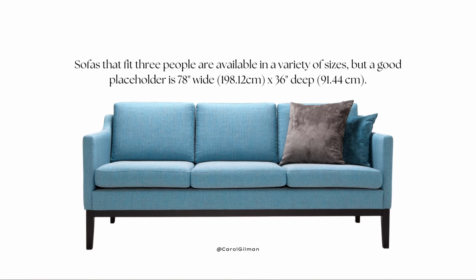So after you have some ideas of where you may place your sofa, maybe it's one spot in front of the window, or maybe you have two different options, one in front of a wall or one out in the room. Then I want you just to keep in mind a standard size sofa and to use that as a placeholder to see what size will actually work there. And you can start with a standard size of a sofa, which is 6.5 feet wide. So it's 78 inches wide, and then 3 feet deep, or 36 inches deep.